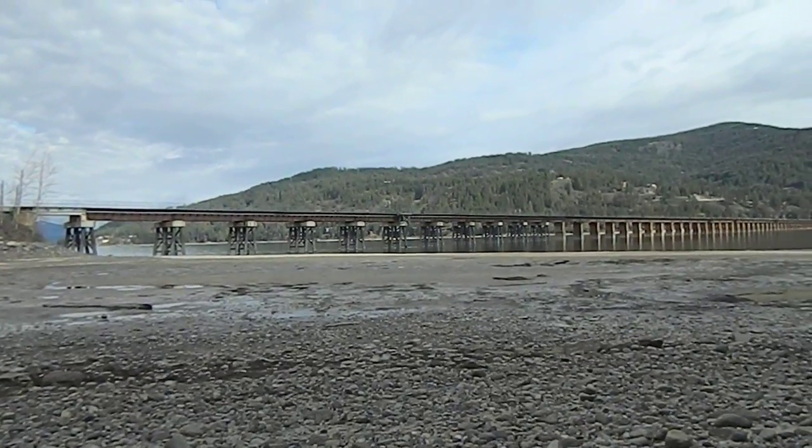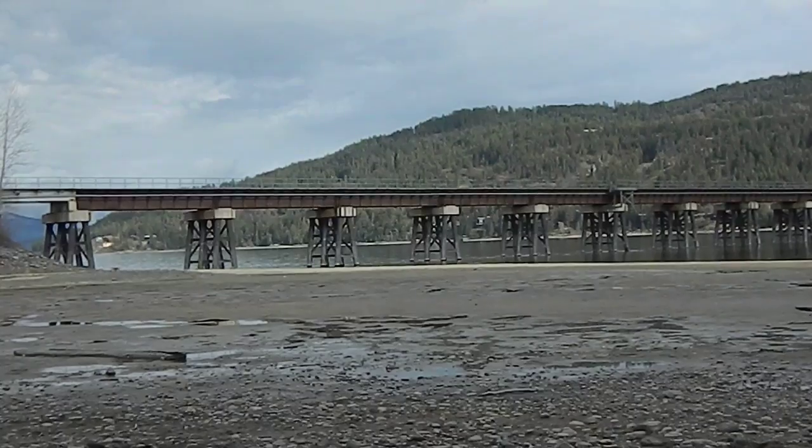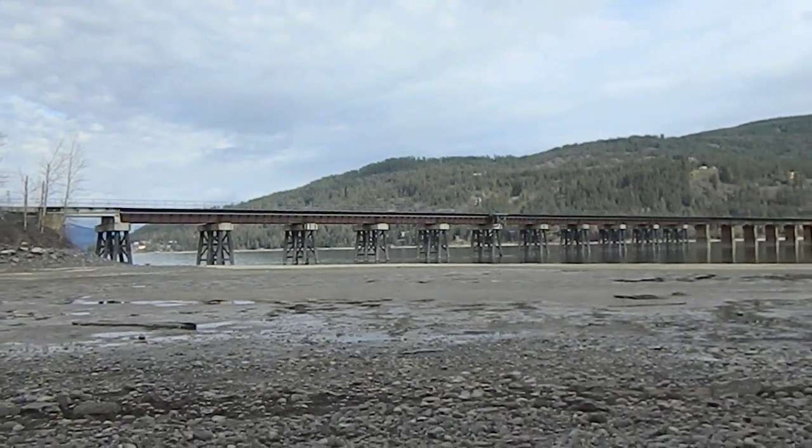And that's interesting. I don't know what kind of birds they are. I don't know that I can zoom in fast enough with... Yeah, they're on top of the railroad now, so it's kind of impossible to see them.